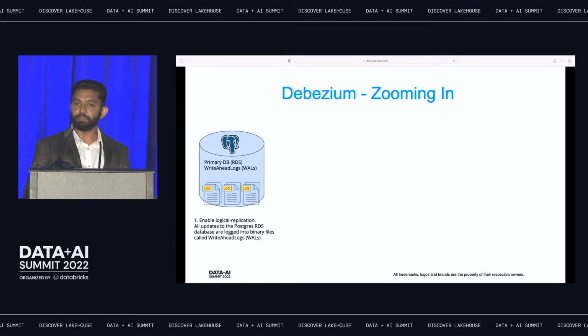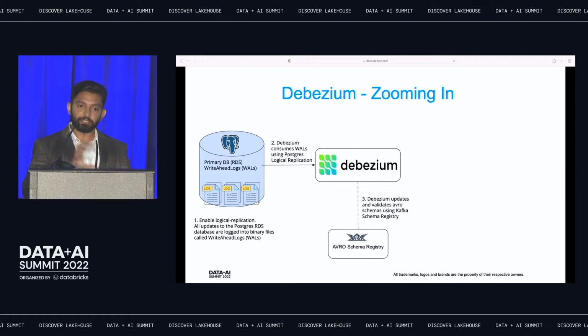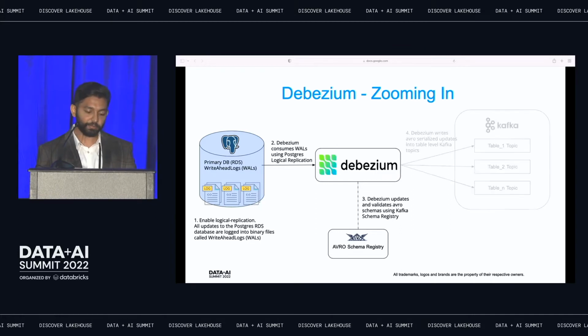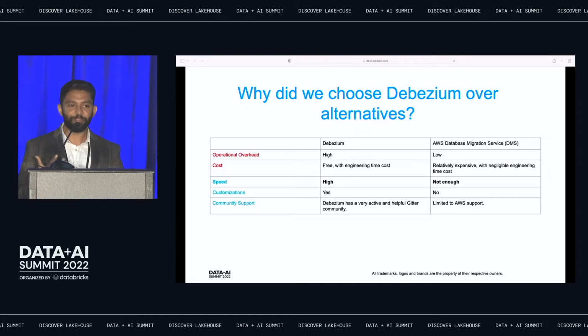be written to binary files called WAL logs, write-ahead logs in case of Postgres. Second, Debezium can consume these WAL logs using logical replication. It validates that the schema of these logs match what it has in Avro schema registry. We use Kafka schema registry in this particular case. And then it serializes all those WAL logs into Avro and writes them to table-specific Kafka topics, which consumers can then read.